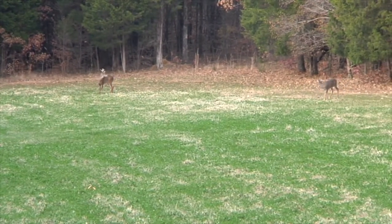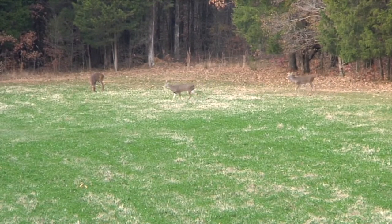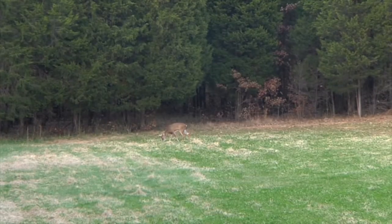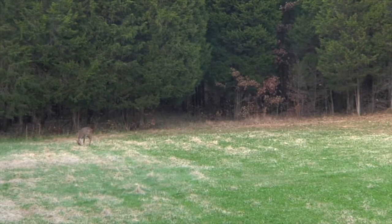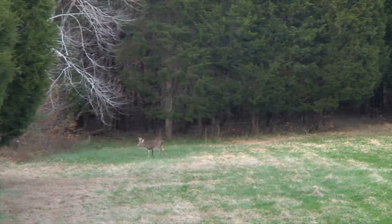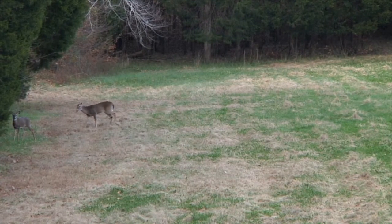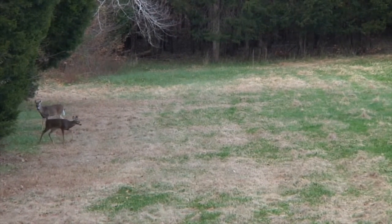Well, here's another one over in the right field. Oh, and another one. And yet another one. Now the bucks are really getting together today. They're staying just far enough away from each other not to cause any problems, but they're staying close. And yet another nice one over in the right field. Let's see what these guys are up to. Doing a lot of sniffing.